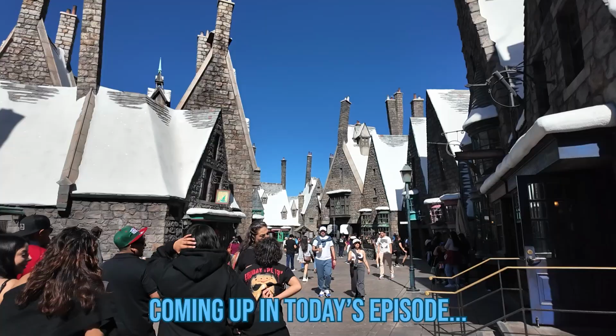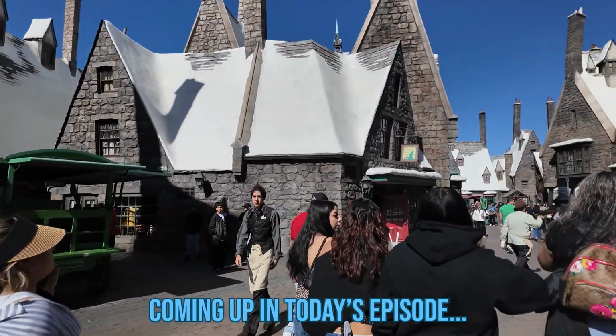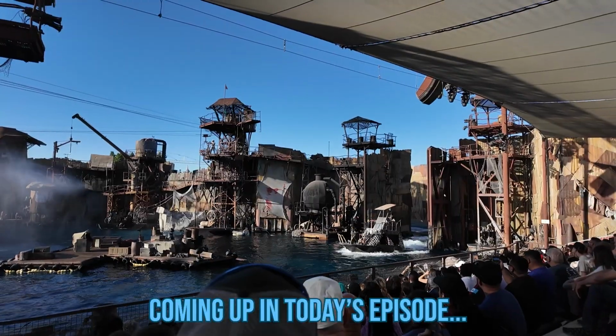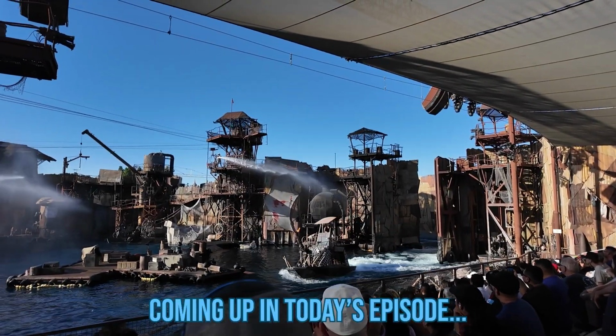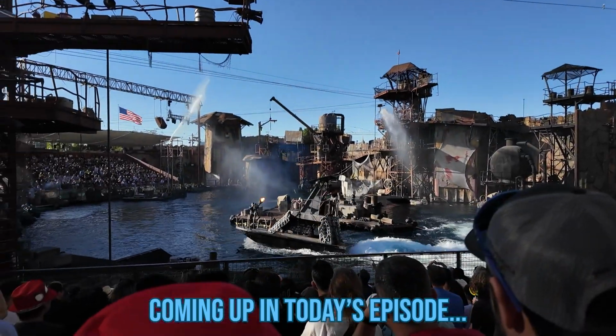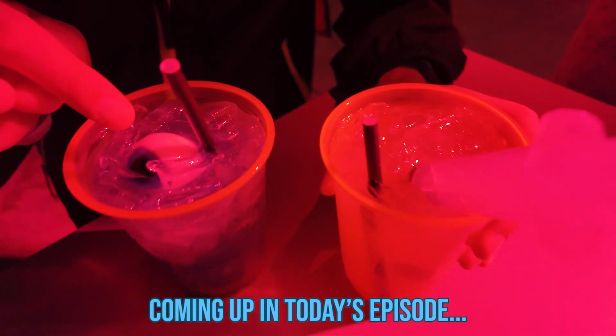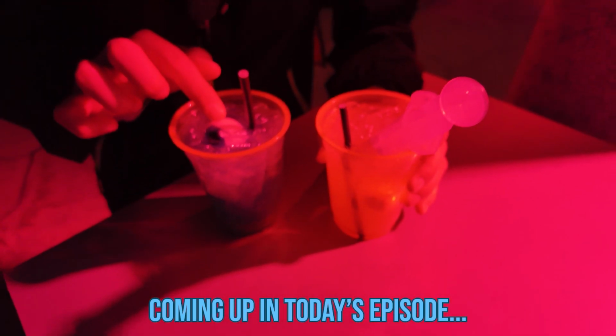Islands of Adventure, right? Yeah. So this is, I guess, their Diagon Alley. Look. Okay, we have the drink called Too Late. It's got an eyeball in it, really creepy.